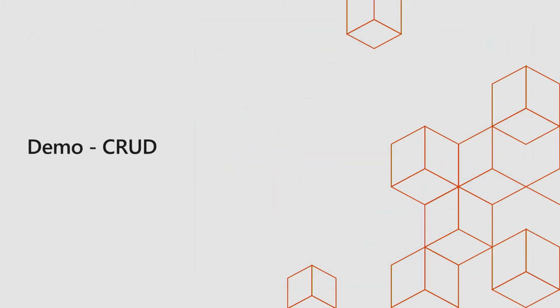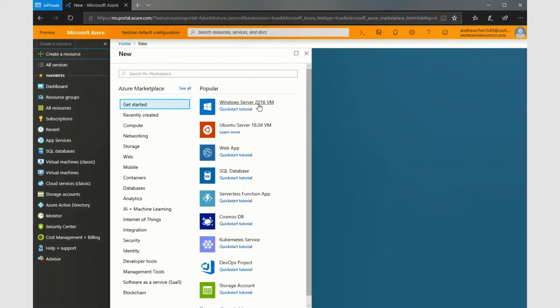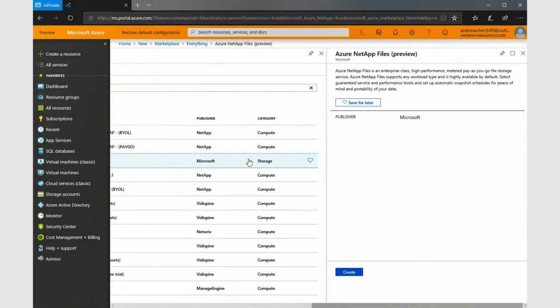OK, so we'll take a look at a simple creation workflow demo. Just like using any other Azure service, you can create a NetApp resource directly from the Azure portal. Currently, the service is in limited public preview, so it's only accessible through a special private portal. But the first thing we're going to do is look up Azure NetApp Files directly. And then here we are.